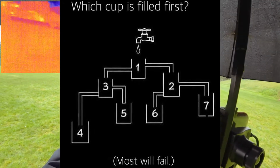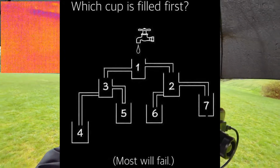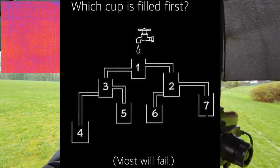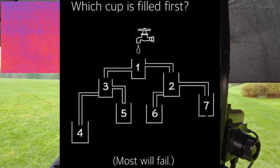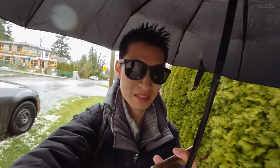It says here, most people will get it wrong. I'm curious to see how smart people are. How smart are you guys, the viewers here? I know there's a lot of more tech-savvy people, so you guys should technically figure it out, but I would assume that's also a drawback too, because we tend to overthink it in that case, when actually the answer is pretty simple.